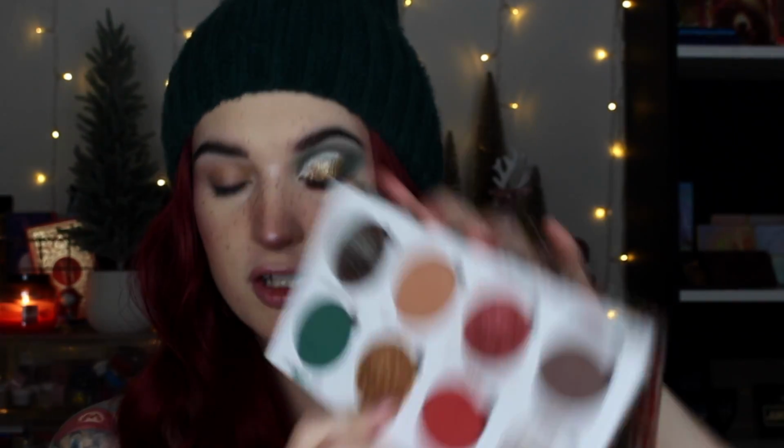Just like that. And to help blend that out, I'm going to take Cozy Fire, just a teeny bit of it, because again, these shadows are so pigmented, it's insane. I'm just going to take this blending brush and go to town. It's a smaller blending brush. I do not have very much product. Again, I'm holding the end of my brush so I have light pressure. I'm just going to blend it out, just slowly but surely. Patience is key with super pigmented shadows.